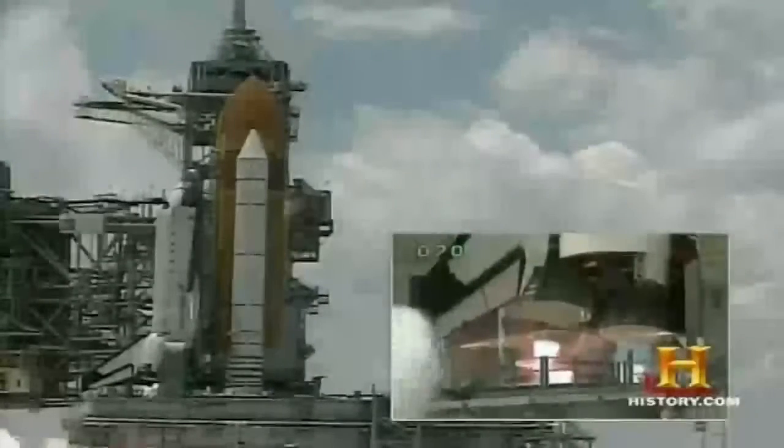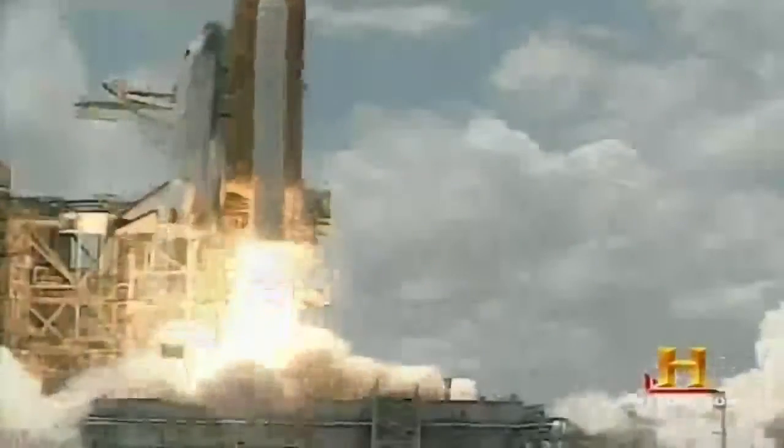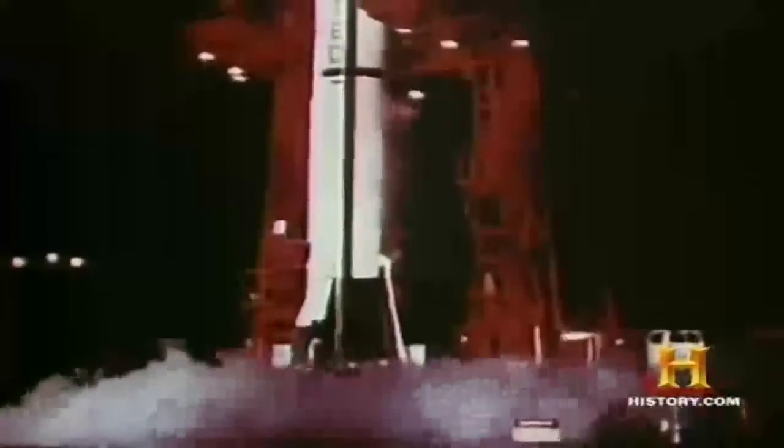3, 2, 1, 0, and liftoff. Bathroom technology in space has come a long way from the first flight, when rocket scientists seemed to think of everything except what to do if an astronaut had to go to the bathroom. That was something that they didn't even account for in their design.